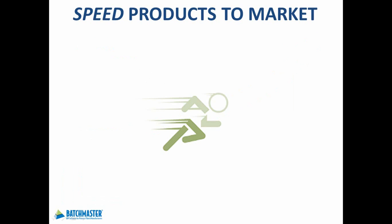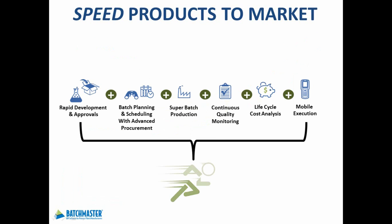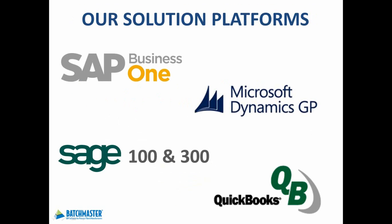To retain your current customers and gain new ones, it's imperative that you bring your products to market before your competition does. All of the BatchMaster ERP features highlighted in this overview presentation work together to enable you to quickly grow your business while reducing costs or adding additional resources. And with customizable role-based screens, you get the accurate real-time metrics you need to make better, more informed decisions faster.